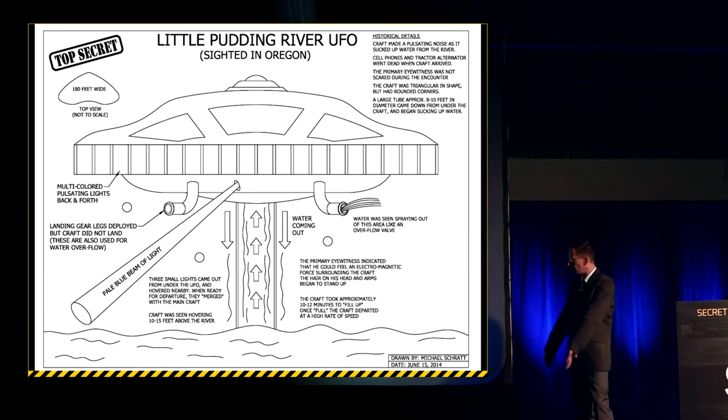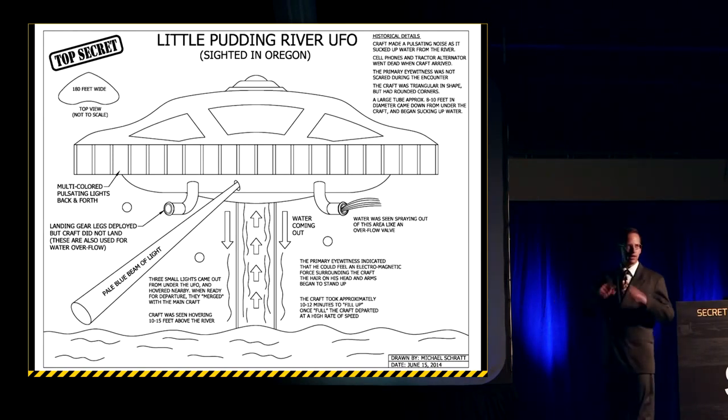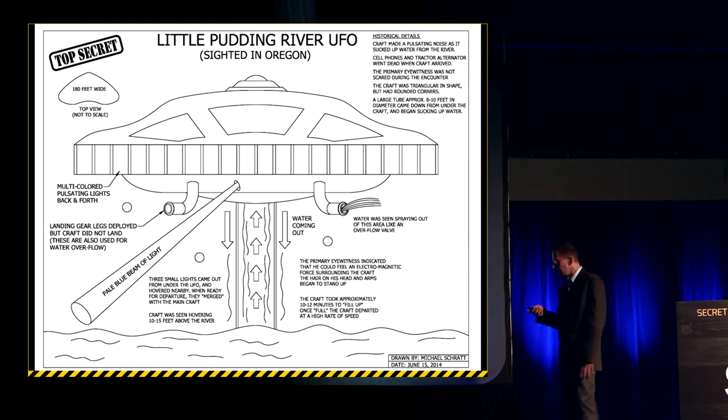was coming out too. So the water's going up, water's coming down, and then he said there was a blue beam of light that exited off the left end of the craft. And then he said something very interesting. There were lights pulsating across the circumference here. And then there were what looked like these 3 landing gear legs that popped out of the bottom. But these weren't landing gear legs. He called them overflow valves because water was shooting out of these overflow valves. And then there were 3 orange orbs that popped out of the bottom of this thing.